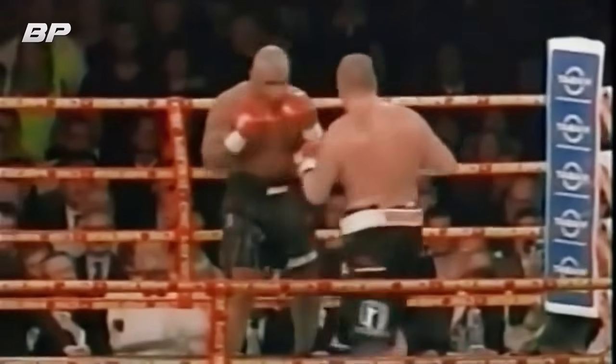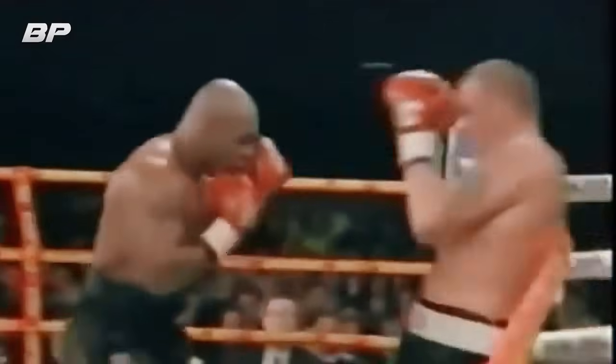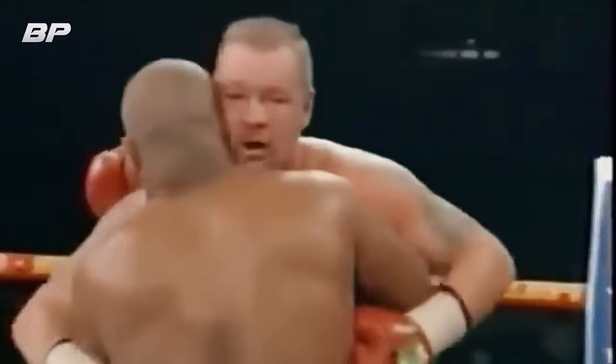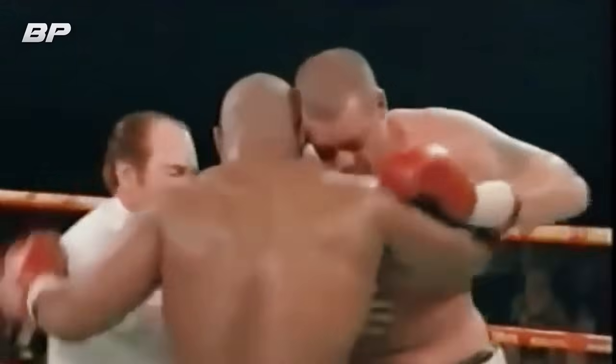After the sixth round, Nielsen, known for being one of the dirtiest in the ring, refused to continue the fight. Iron Mike once again secured a victory by technical knockout and an impressive purse of $13 million.